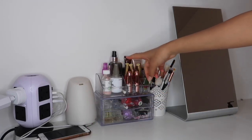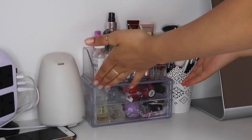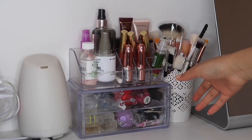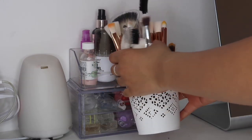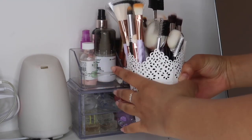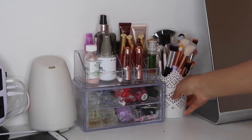Okay, so first we're just gonna start off with this little thing here, and I'm going to zoom in. Is it zoomed enough? Okay, so basically this is kind of random stuff, so I'll go over it quickly. These are all my makeup brushes. They're not very clean because I haven't done makeup in a while. But yeah, they're all from Amazon.